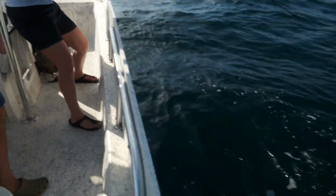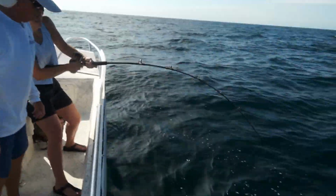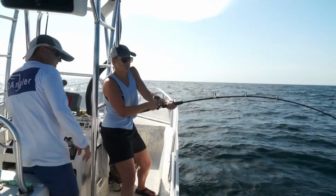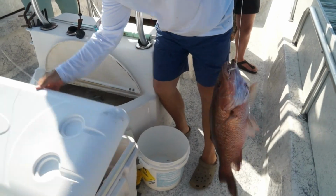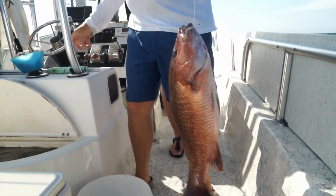All right, awesome job, Shelby. Steady, steady. There you go. You can do it, Shelby. Whew, another nice black snapper. Woo, nice. Ah, look at that. Awesome, man. I know that feels good.